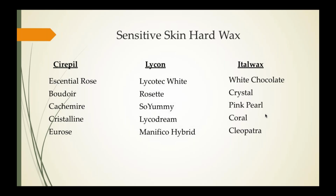That's why they're better for the sensitive skin. The Boudoir, Cashmere, and the Crystalline have that synthetic microcrystalline resin in there. There's no pine or beeswax. So those are great for sensitive skins. Now into Lycon, the Lycotech White, the Lyco Dream, and the Magnifico, those three contain that synthetic resin.